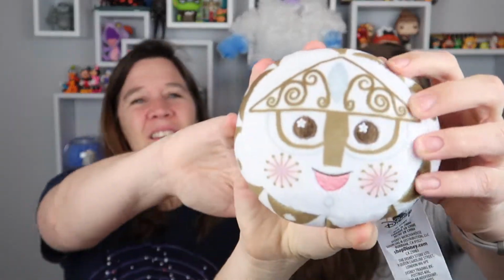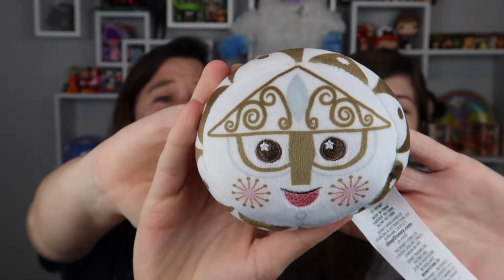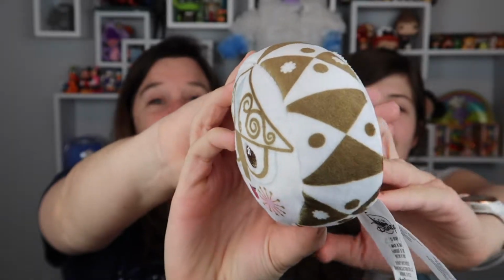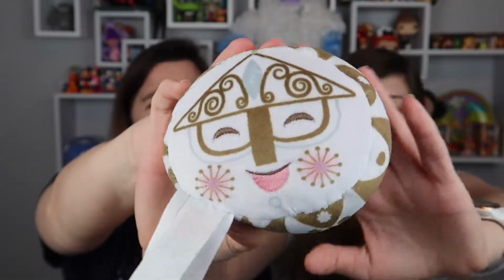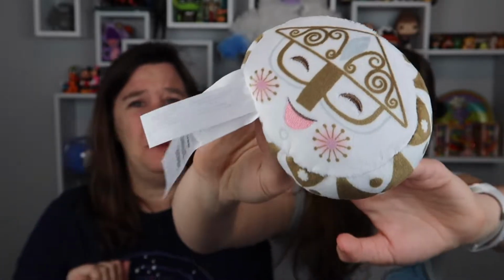Yes! Look, not only do we have this clock with the cutest little face, but if you then turn it around, oh, it's so cute.